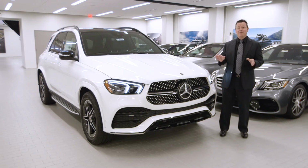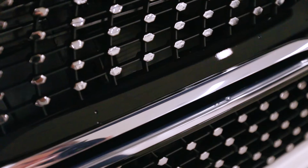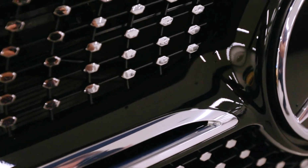And this is the modern interpretation of that first luxury SUV, the all-new 2020 Mercedes-Benz GLE 350. This ruggedly handsome SUV features the optional AMG and Night packages, which add a massive single louver diamond grille and black accents, replacing many of the traditional chrome parts.